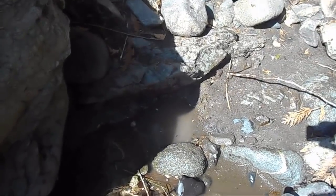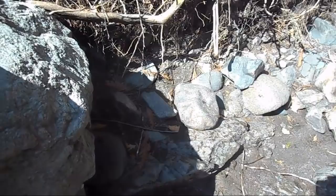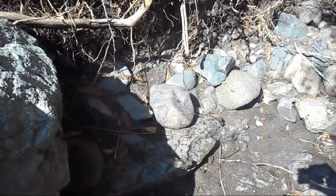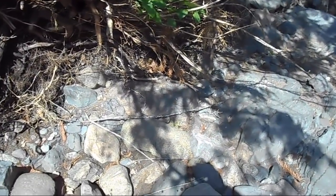I just dug out there and found a few little specks. Nothing great. I'm gonna try maybe on top where those cobbles are. I see bedrock above, bedrock below. Must be a little trough in there that could be catching something good. Look around here underneath that boulder there. Oh, that would be awesome.